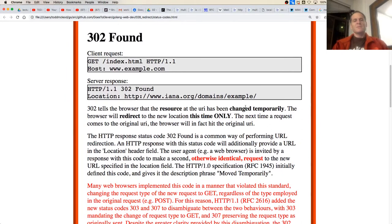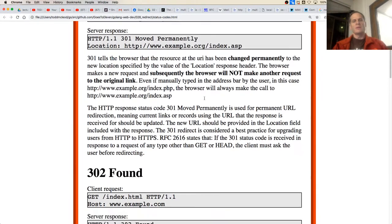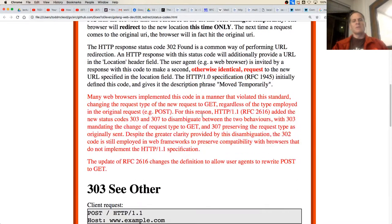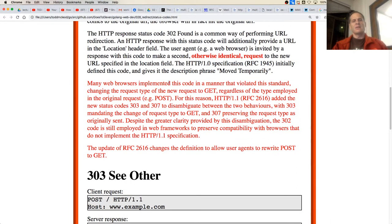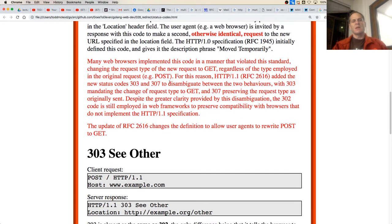Found tells the browser that the resource, the URI, has been changed temporarily. The browser will redirect to the new location this time only. With 301, the browser will always subsequently redirect to the new location without even requesting the server. But found is this time only redirect. Many web browsers implement this code in a manner that violated the standard, changing the request type of the new request from POST to GET, regardless of the type employed in the original request, e.g. POST. For this reason, status codes 303 and 307 were added to disambiguate.